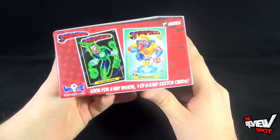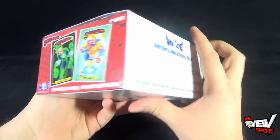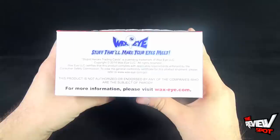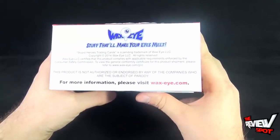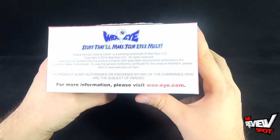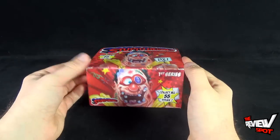Head over to www.wax-eye.com, look for X-ray vision and one-of-a-kind sketch cards. And then on the back, Stupid Hero Trading Cards is a pending trademark of WaxEye Limited. For more information, visit www.waxeye.com. So, we're going to open this up.